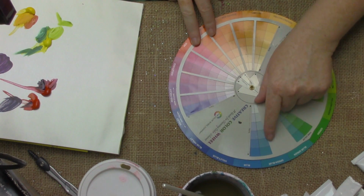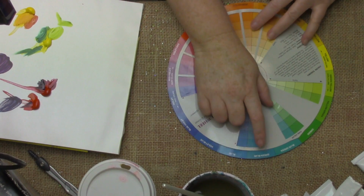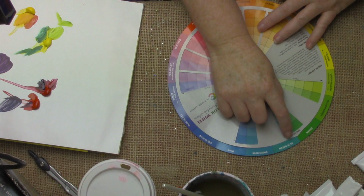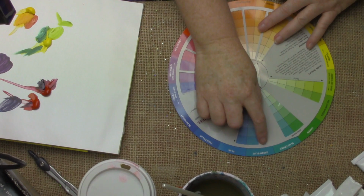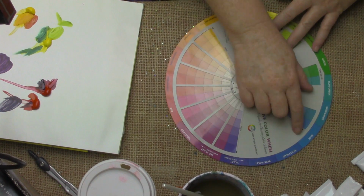Right? But if you took the green here, you get blue-green. In other words, all they're saying to you is you have a blue with a slightly green shade, or you have a green with a slightly blue shade. Okay, that makes sense. This green is bluish, right? And do you see that's all they're trying to tell you? Yeah. I know it gets crazy.